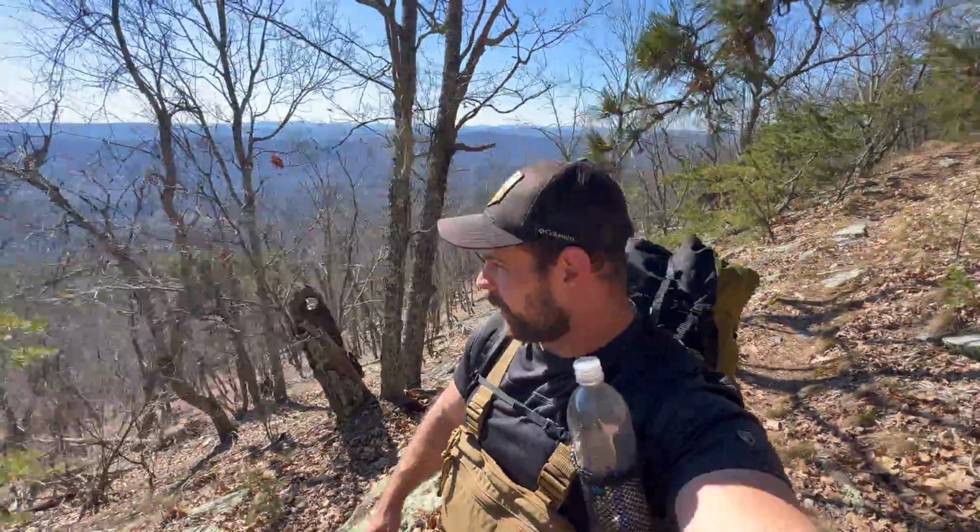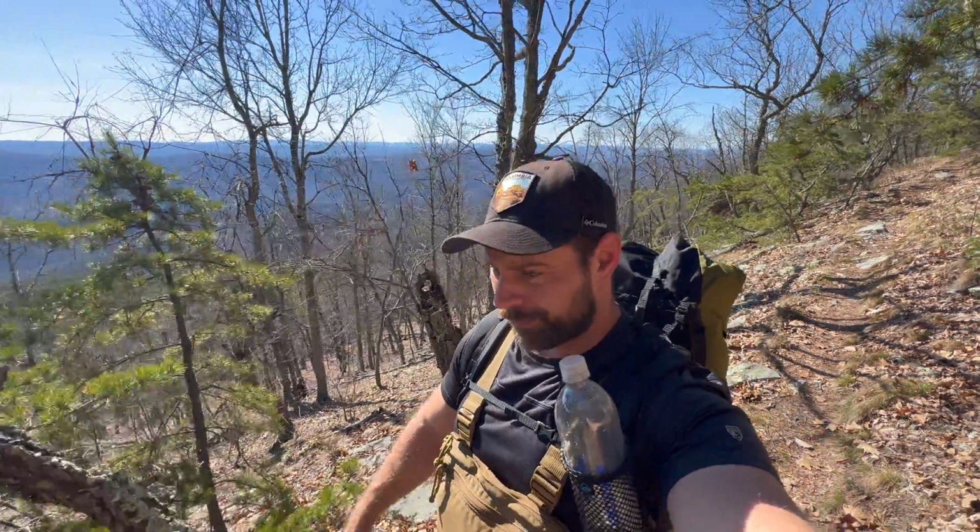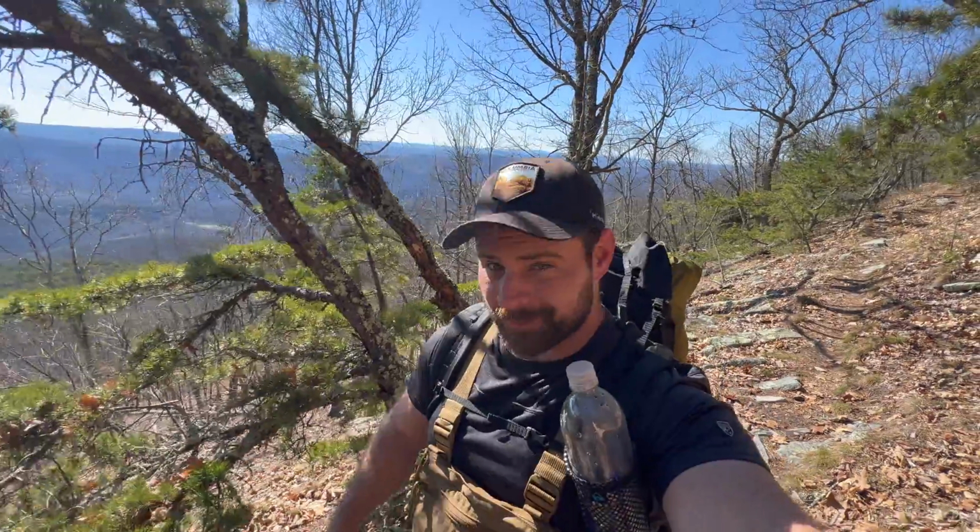The ridge is really narrow, probably the most narrow spot on the ridge we've been so far. And there's just views on left side and right side.